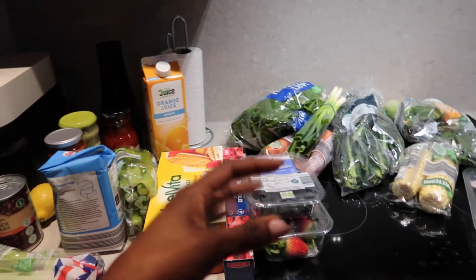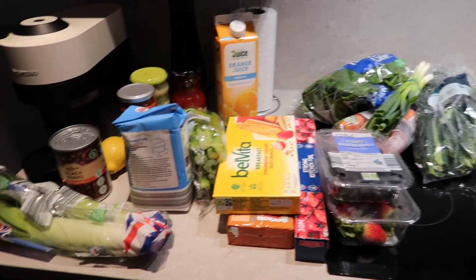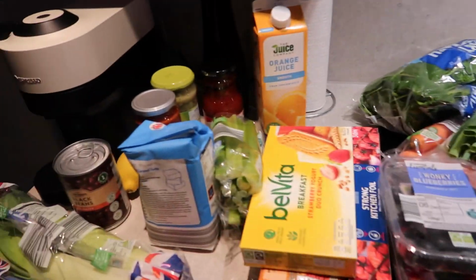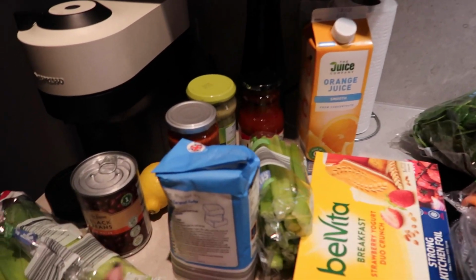Just going to put the food shop away, but before I do that, I thought I'd give you a quick haul of everything that we got. I'll try to go through this as quick as I can because there's quite a lot of stuff because we didn't have that much food in the house.